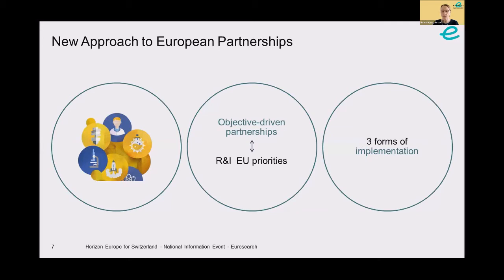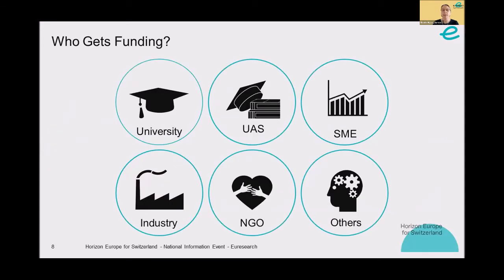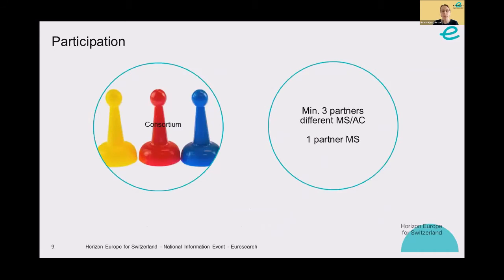Interested in participating? But who gets funding? In Pillar 2 and Horizon Europe, a broad range of actors can participate, from the academic sector, universities of applied sciences, industry, startups, SMEs, to big industries, also NGOs and others, such as patient organizations, municipalities, or law enforcement agencies. And Pillar 2 is for collaborative projects. So you will need a consortium with a minimum of 3 partners from 3 different member states or associated countries. And new in Horizon Europe is that 1 partner has to come from a member state.